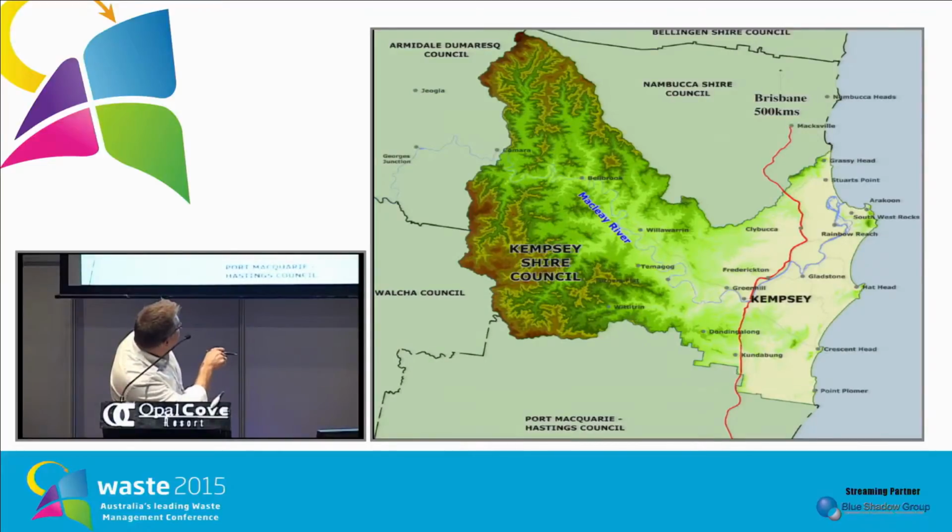We've got a transfer station out here at beautiful Bellbrook. Takes about 45 minutes or an hour to get from Kempsey to get out to here. We've got one out at Stewart's Point, one at Southwest Rocks, and our main landfill is around about here on Crescent Head Road.